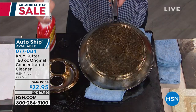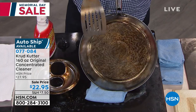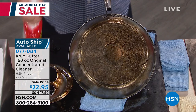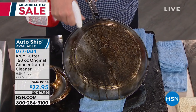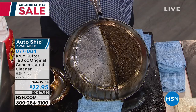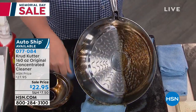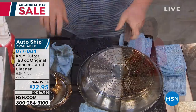Look at the bottom of this fry pan. We're not messing around. My buddy Galen takes a blowtorch and bakes it on there. But look at that, look at the power. It's literally taking it off without even wiping. This makes that stainless steel sparkle and shine like it's brand new right out of the box. Is that amazing? That is right here now, live in our studio.